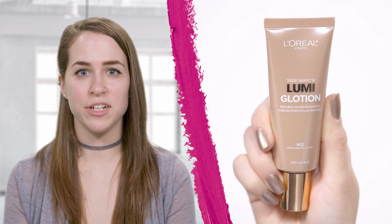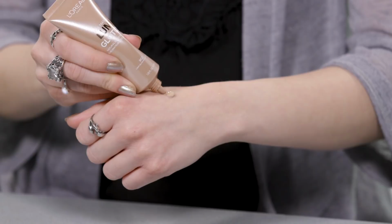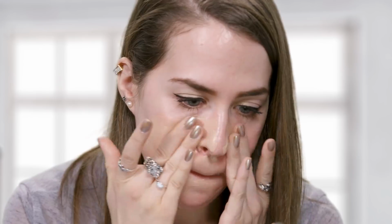Next, I'll be adding some extra glow to my foundation. Here, I'm using the Shiseido Radiant Lifting Foundation in Natural Light Ivory. I'll be mixing in the L'Oreal True Match Lumi Glotion Natural Glow Enhancer in Light Glow before applying it to my skin. This foundation from Shiseido has innovative light technology that provides a highly lustrous finish. Adding the glow enhancer creates an even more luminous effect and gives you a healthier, brighter complexion.